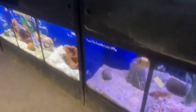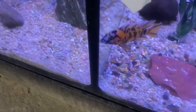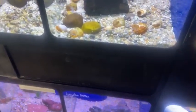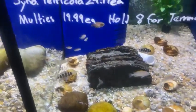And we're going to pop over here to the African section. There's a beautiful peacock, OB peacock, which means orange blotch. Some really cuties in the Tanganyikan section.